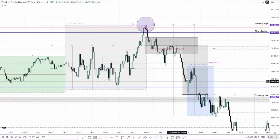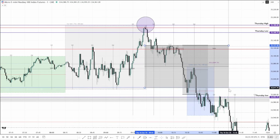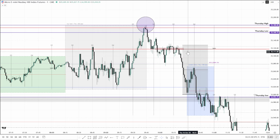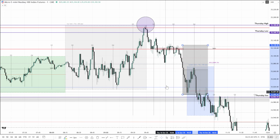Okay. We get a nice Q3 reversal. Then going into Q4, again, let's take the top of this to the bottom and look at that beautiful 50% retracement. Okay. I already have one up here. There we go.